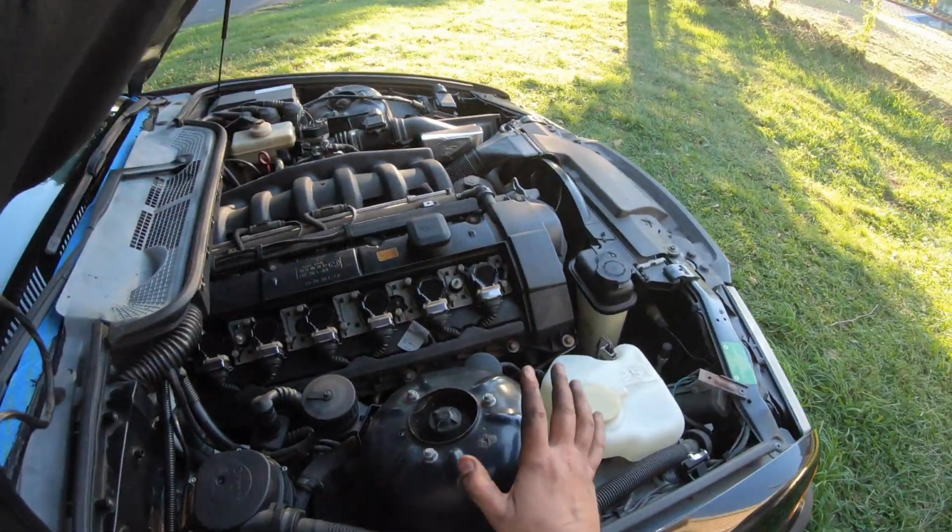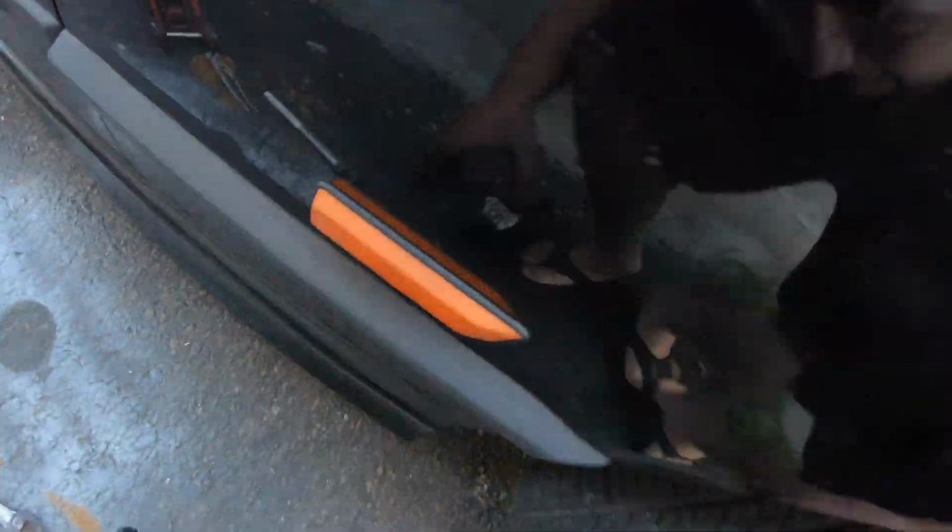But 3 bolts up here, and then turn the wheel over so it's easier for me to take these off. But I think there's like 3 or 4 bolts on the inside, and we should be good. So let's start doing that now.